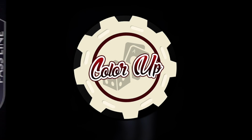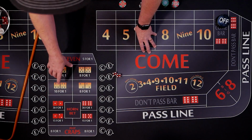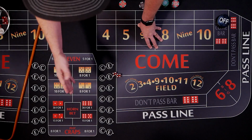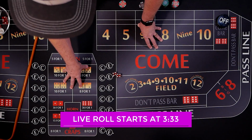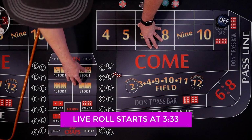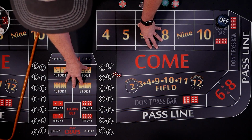Okay, so why are the Hardway bets different than all the other center bets? Well, with every other bet it's a one roll bet. With each roll of the dice you're either going to win or lose. Now with the Hardway bets they're going to stay up until you lose. So it could be multiple rolls before a decision is made.